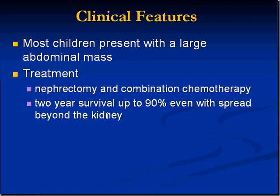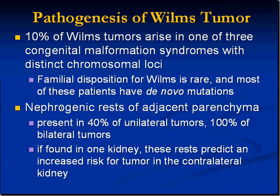Like the acute lymphocytic leukemia of childhood, the malignancy of Wilms tumor has also had a remarkable increase in survival in our generation. Most of the Wilms tumors arise spontaneously, but about 10% of them arise within a congenital malformation syndrome in which distinct loci on chromosomes are found. Remember, that's only 10%. Most of them aren't. It's very rare to have a familial disposition for Wilms. So if a person has Wilms, it's because there's been a de novo mutation rather than something that's been passed on from parents.